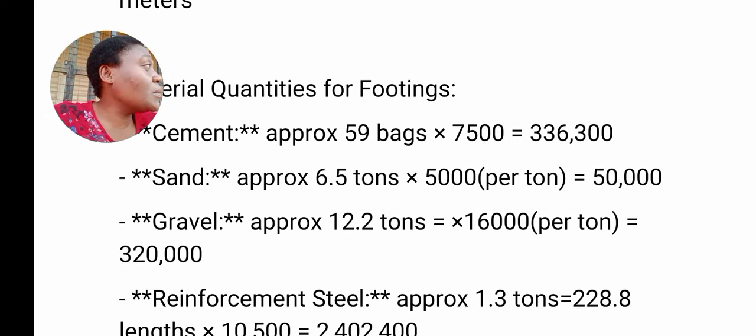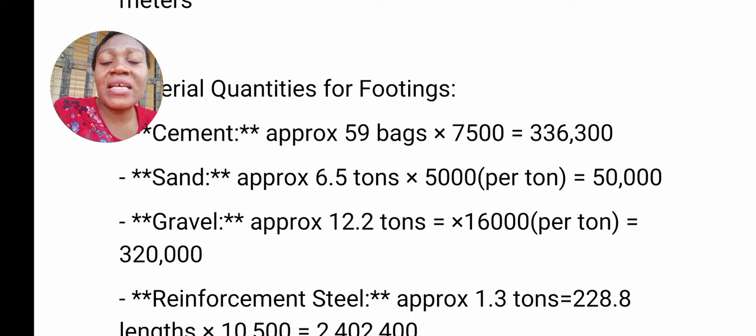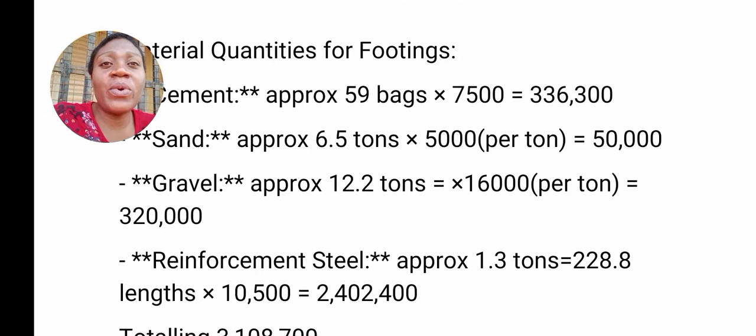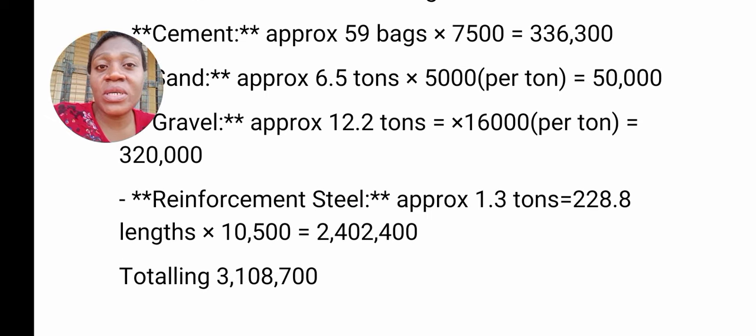Then sand, you do the same calculation. Sand is 2 in the ratio, so it will be 2/7, and that will give you 6.5 tons. Here I approximated it to 10 tons of sand, which is sold at the rate of 50,000, because I don't think the supplier will agree to sell sand that is not up to 10 tons. That is why you are seeing 50,000. Gravel as well, when you do the calculation, you'll have 12.2 tons of gravel. So here I calculated with 20 tons of gravel, and that is what is giving us 320,000 naira.